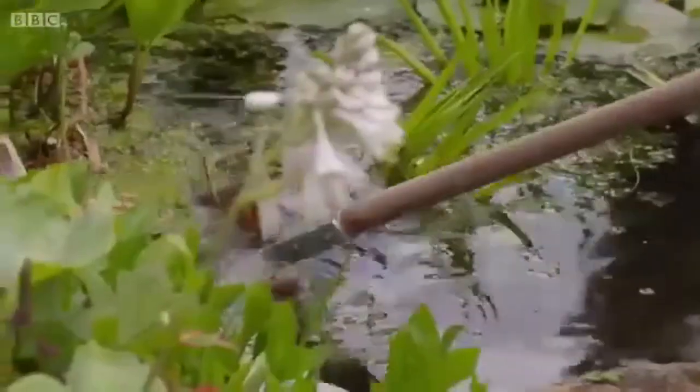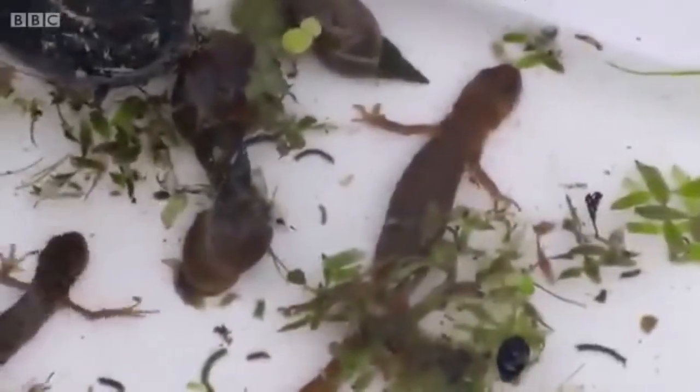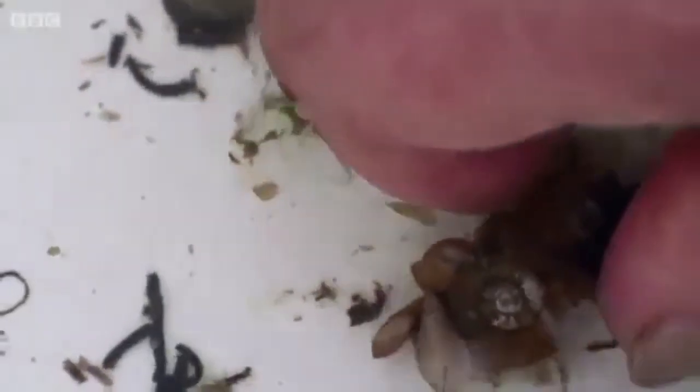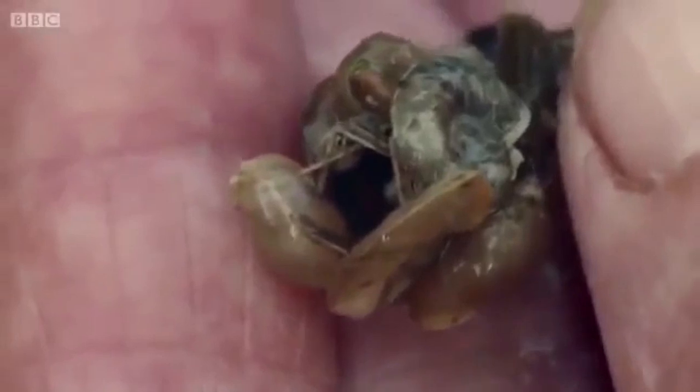What we could do now is see if we can find some of the creatures we've been talking about so that we can look at them a bit more clearly. Let's have a look what we've got. Let's see what we've got in here. Got quite a few bits and pieces. I think the star in many ways is that caddisfly larva. Or rather, we're not actually seeing the larva which is hiding away inside this case, which is made out of little tiny dead shells and bits of vegetation glued together.